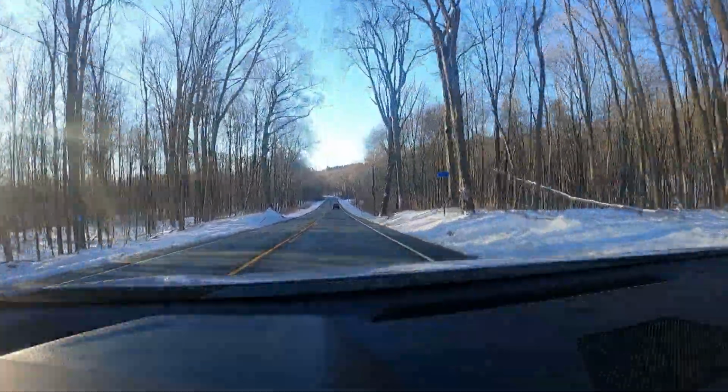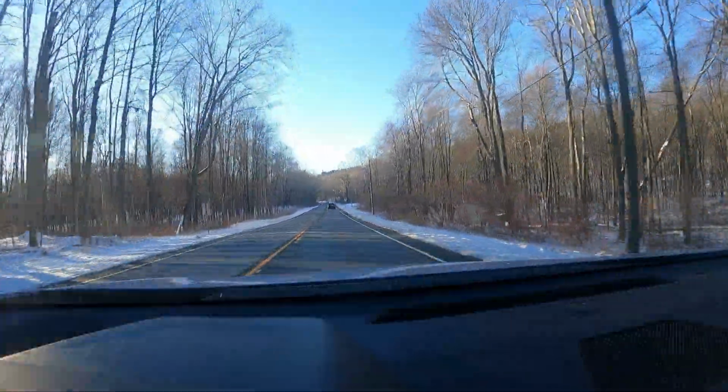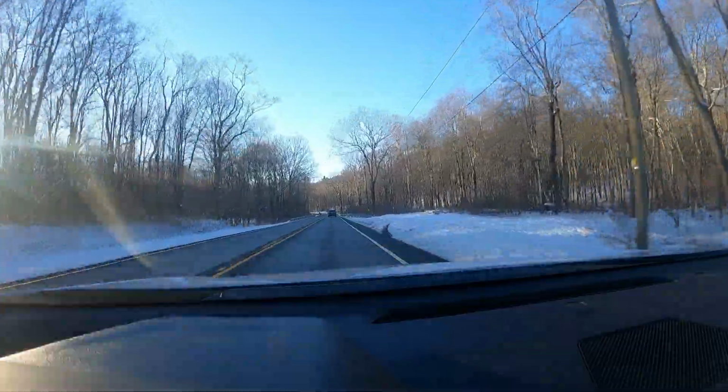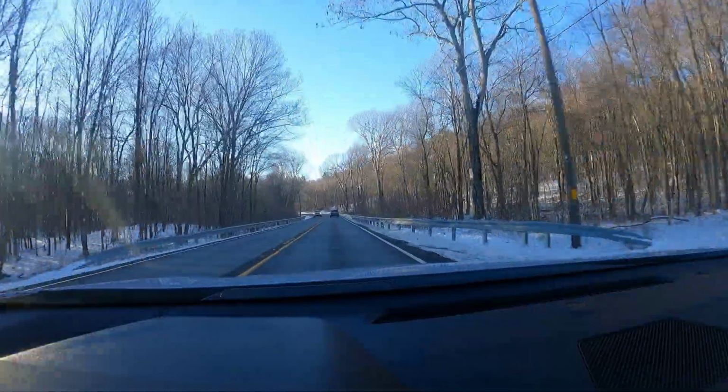This thing can certainly move, and that power is running through an Xtronic continuously variable transmission. A CVT would not be my first choice for a transmission, but you know, it is efficient, and we've got gobs of torque down low. It's not one that you're going to wring out a lot, but we've got plenty of torque down low to get this thing moving.